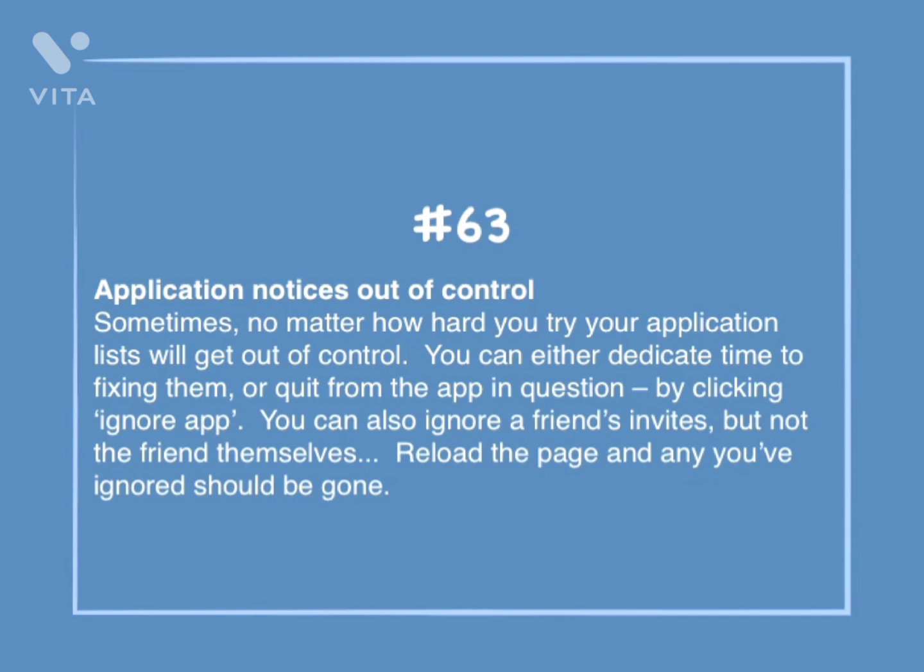Number 63, application notices out of control. Sometimes, no matter how hard you try, your application lists will get out of control. You can either dedicate time to fixing them or quit the app in question by clicking Ignore App. You can also ignore friends' invites, but not the friends themselves. Reload the page and any you've ignored should be gone.